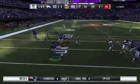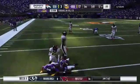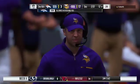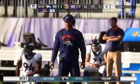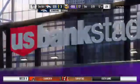Trying to fire up that running game with Dalvin Cook. And he's up past the 10 to about the 12. And give him 4 yards there. It'll be 2nd and 6. Third quarter and you've got the lead. You're not ready to go into that 4-minute offense to close the game out, but a running game can really benefit your team right now.